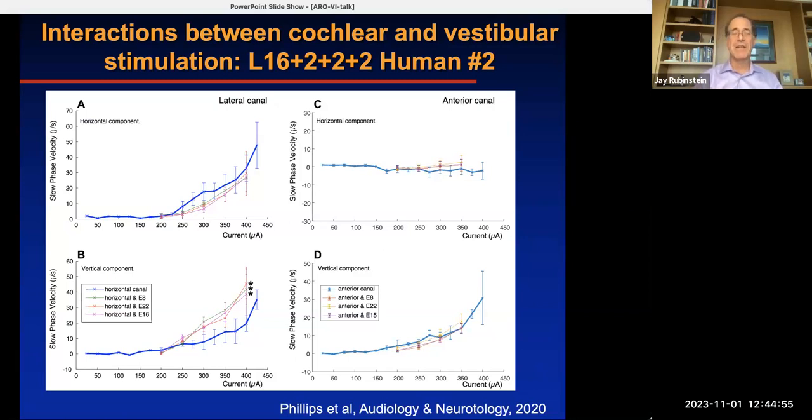Charlie Della Santina has demonstrated that eye movements may not align perfectly with canal stimulation, but that through combinations of canal stimulation, it's possible to produce very specific eye movement directions. And so clinically, that's likely to be necessary in any such device. And likewise, if they have a cochlear implant at the same time, it may be necessary to attend to how auditory percepts affect the vestibular programming.